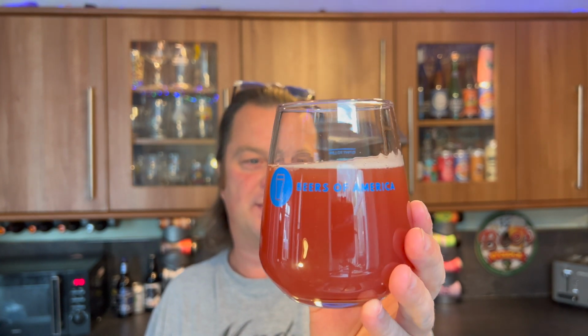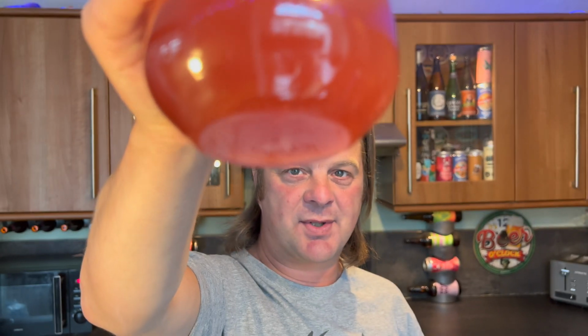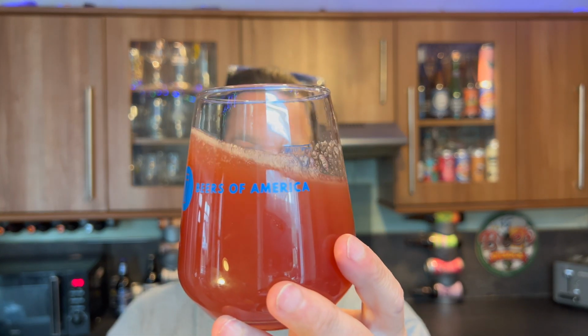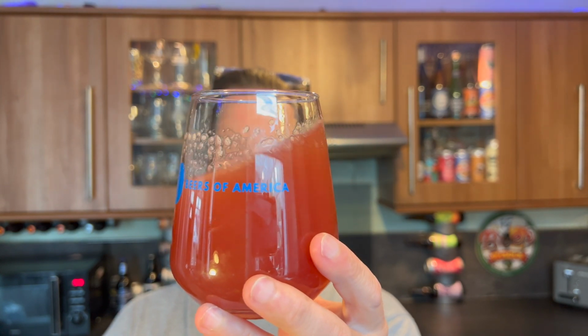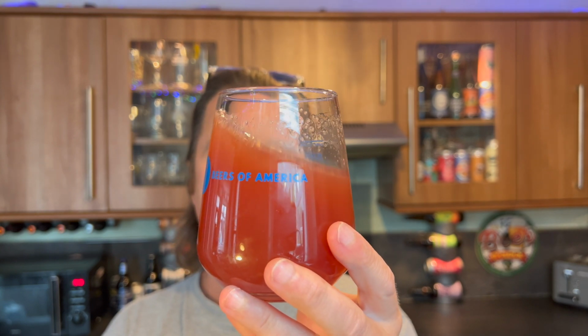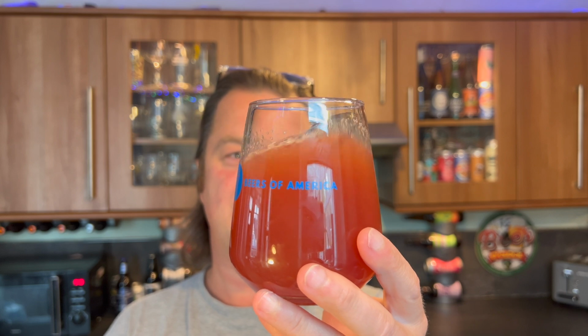In terms of colour, of course, it's hazy. You see the little bits of sediment in the bottom of the glass there. Micro sediment. And it looks like a glass of strawberry, raspberry, blueberries, everything in this beer. I'll read it again in a moment. Let's get the aroma. Oh, wow. At 8.7% ABV, you can almost see the alcohol legs. In fact, if you look at that carbonation running down the glass there, that's the alcohol legs in the beer. That's that 8.7% ABV. Let's get the aroma.